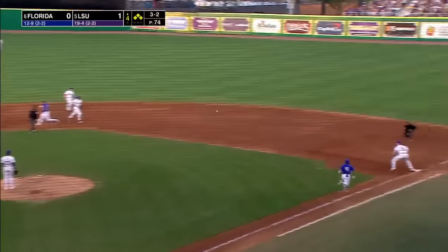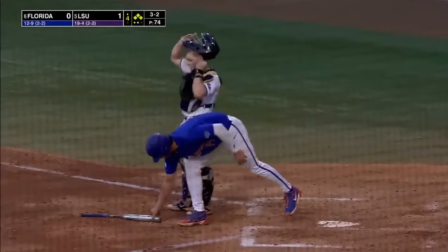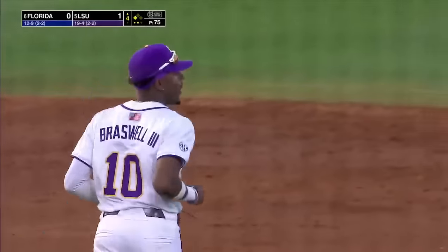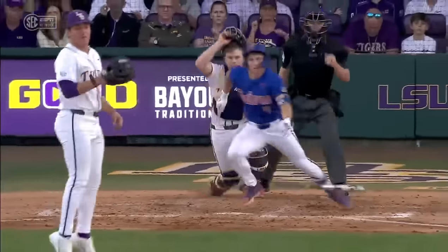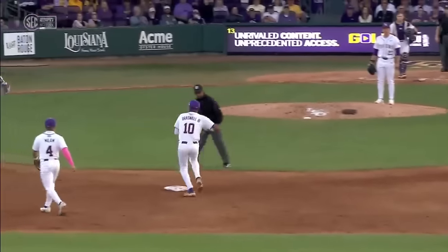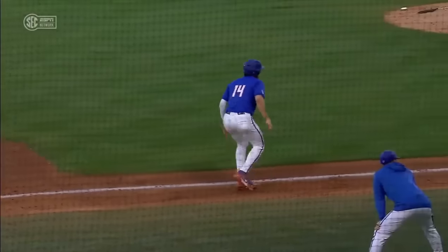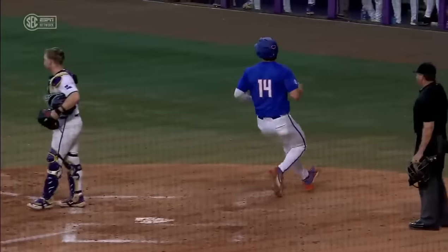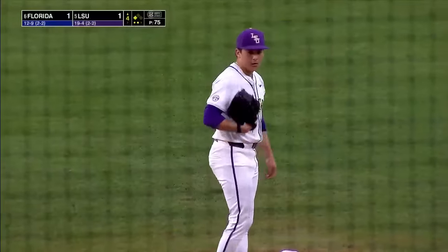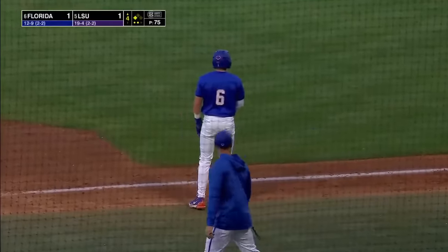Braswell steps on second, pivots, fires to first, got the double play. That's about as good as you could hope for if you're a Tiger fan. The Gators do tie the game on the ground ball by Curlin. Just a 3-2 fastball hit right in the perfect spot. Braswell going towards the bag, collects it. Foot on the bag, a nice throw over. There's Jack Caglione at third base. Of course, he easily scores. Shelnut moves from second to third. Heyman and Curlin are erased on the 6-3 double play.